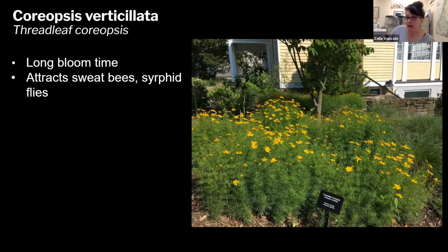Coreopsis is easily found in most garden centers. Just make sure it's the straight species. I like this one because it attracts tiny sweat bees and hoverflies, and it also blooms for a very long time, which is a nice attribute.